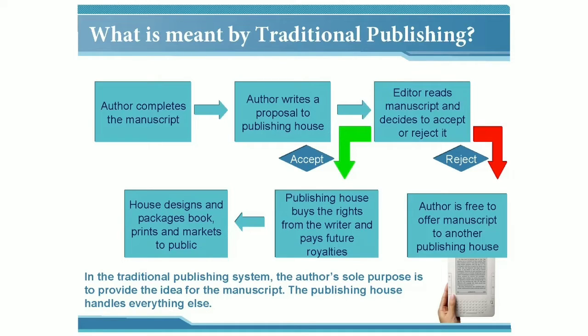First, when the author completes the manuscript, the author writes a proposal to the publishing house. The editor then reads through the manuscript and decides whether it should be accepted or rejected. If it's rejected, the author can then offer it to other publishers or rewrite. On the other hand, if accepted, the publishing house buys the rights from the writer and pays them future royalties. The house then completes the design and packages, markets, and sells the book.